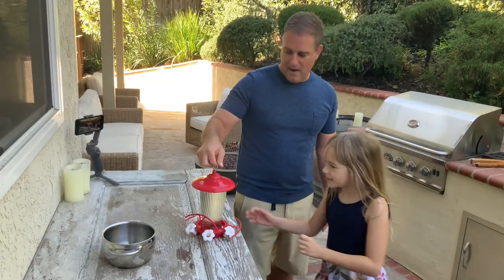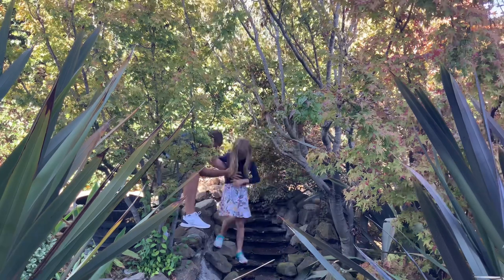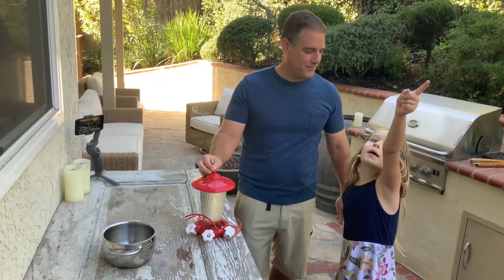Okay. You wanna go look around? All right, let's go search around. I think it's better to put it somewhere up there. They're up there with some nectar. And now we just gotta wait until another hummingbird comes to drink.